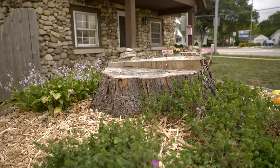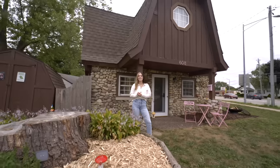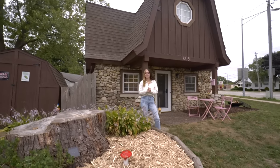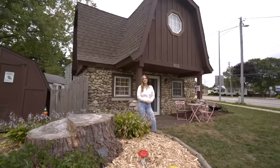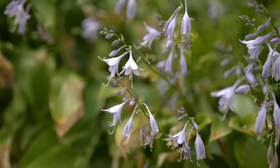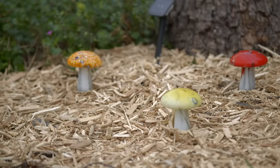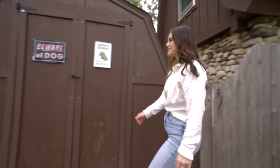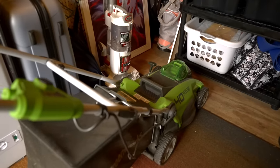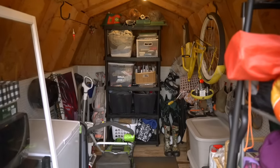I used to have a really big, beautiful tree out here. I had to get it taken down because I kept coming home to large branches all over my yard, and I thought it was going to destroy my house because the tree was dying. So I had to take it out, but I decorated it the best I could to make it still look cute and whimsical. Over here to the right side of my house, I have my shed, which houses all of my outdoor gear, like my lawnmower and my camping stuff and any extra clothes I'm not using.